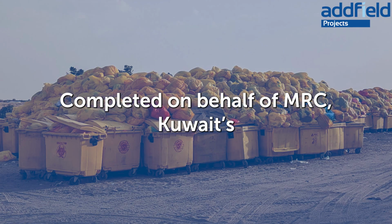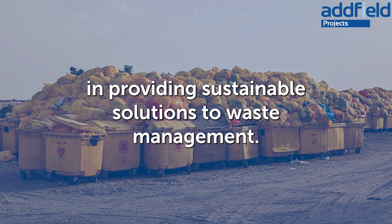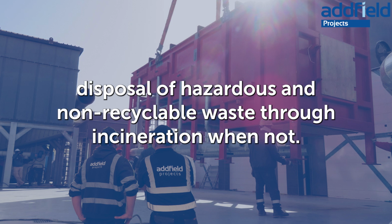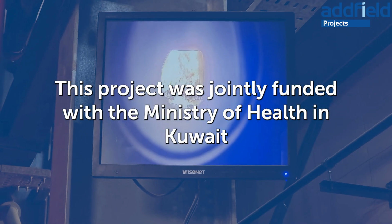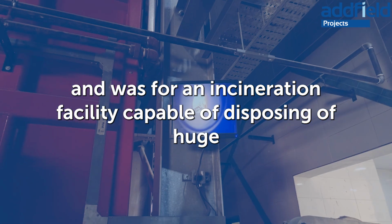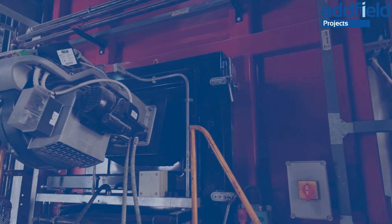Completed on behalf of MRC, Kuwait's largest recycler and leading eco-industrial company, which specializes in providing sustainable solutions to waste management. Operating recycling services where possible and ensuring safe disposal of hazardous and non-recyclable waste through incineration when not. This project was jointly funded with the Ministry of Health in Kuwait and was for an incineration facility capable of disposing of huge quantities of clinical, medical and liquid waste every day.